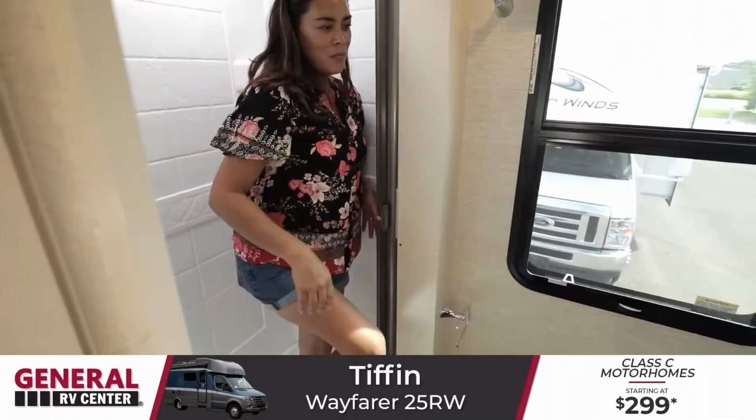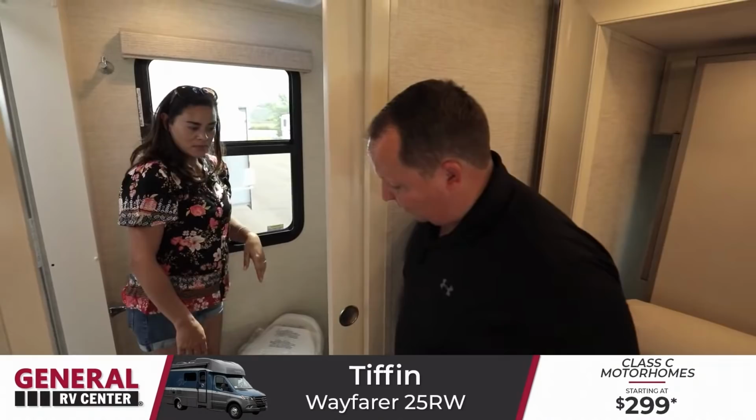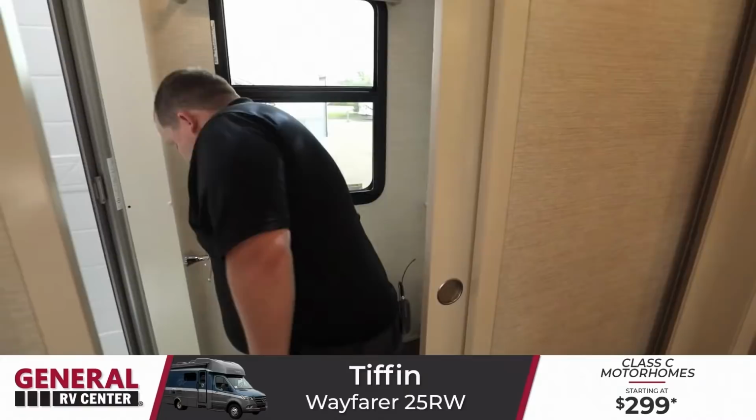Beautiful, beautiful sink area. Yep. And then let me check out that toilet placement. And there's a pocket door. Absolutely. And this toilet here sits at a really good angle.